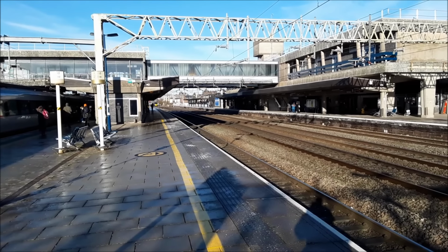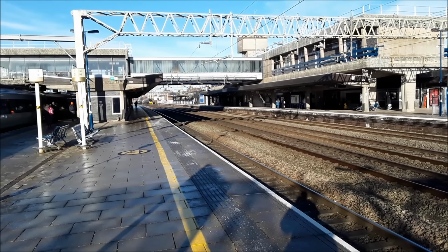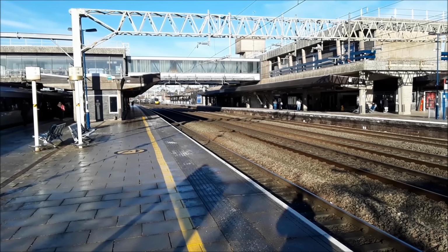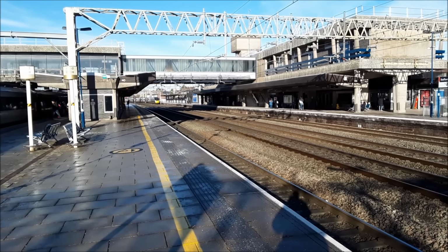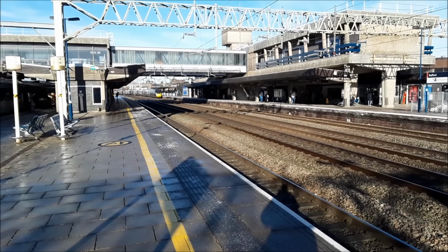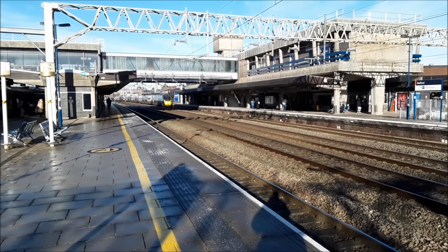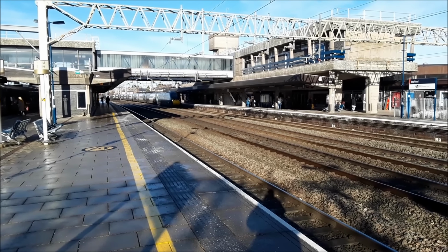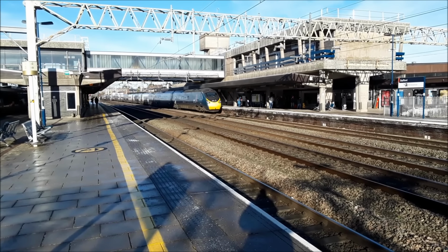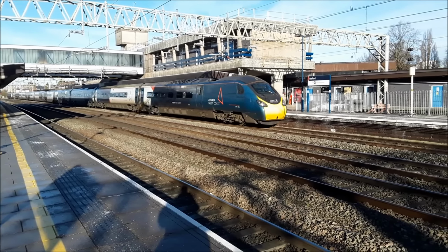Okay, and the next train to make an appearance is going to be the 1124 Avanti West Coast service from Glasgow Central to London Euston. With not so many people waiting to board this service. Mind you, they had the Voyager leaving not 3 minutes before this turned up, so I wouldn't mind betting that service is still relatively full though. So working this will be 390155.